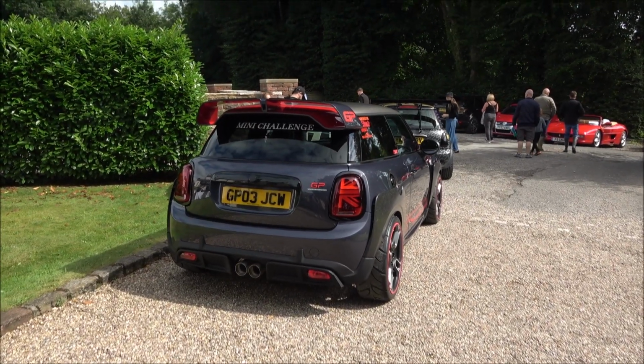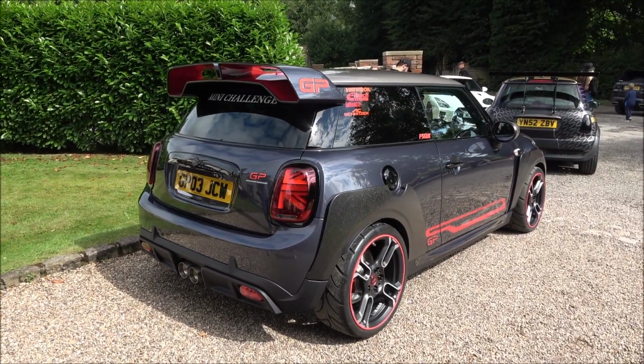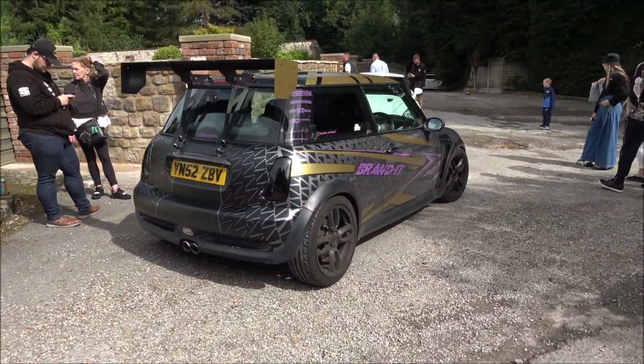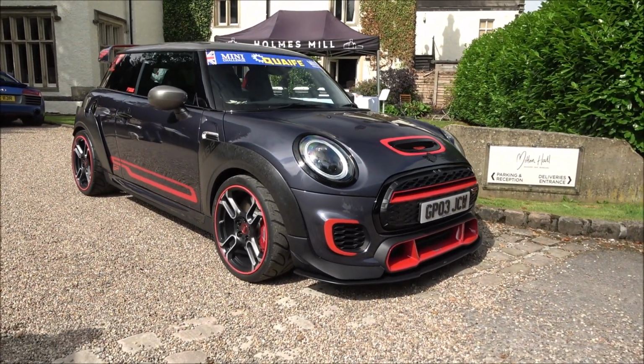And then here we have a Mini GP3. Now, you actually do see quite a lot of these cars considering they're limited edition kind of car. You see more of these than the GP2s and GP1s. Got a nice Cooper S there with a big wing. But yeah, really liking this. I think I can hear the 720S coming towards me as well, so we're going to try and catch that leaving in a minute.